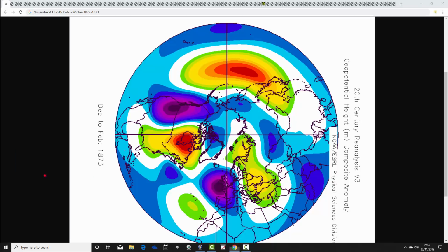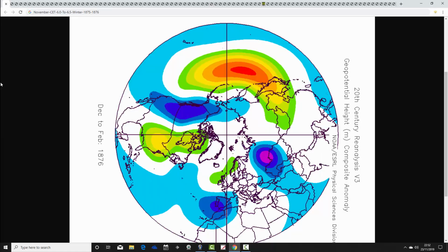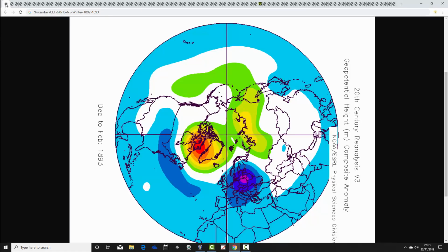So the first winter is 1872-1873. This is a very wet winter with low pressure over the top of the country, a deep trough of low pressure. It's not particularly cold, I don't think, but it does look like it's a very, very unsettled and wet winter. The next winter, following a November CT of 6.0 to 6.5, is 1875-1876. This one with a weak area of above average heights to the north and some below average heights down to the south. Winds could be a little bit easterly with that winter. It's probably a drier, quieter and rather chilly winter.